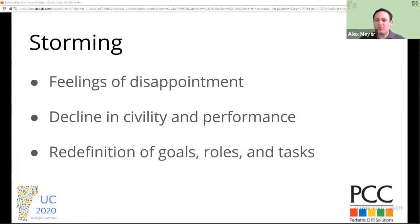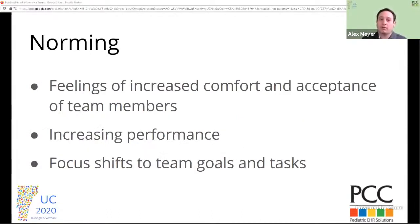It can be good, at this point, to revisit the team's goals, roles, and tasks and make updates to reflect the better understood reality as the team has kind of gotten their hands into stuff a little bit. And that can all help, again, focus back on what is the team doing and away from some of the interpersonal stuff that can come up during this phase. And get the team focused and moving out of the storming phase and into the norming phase.